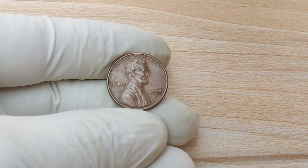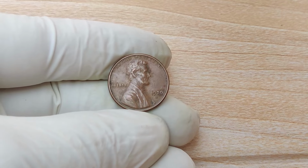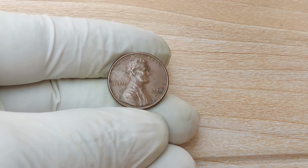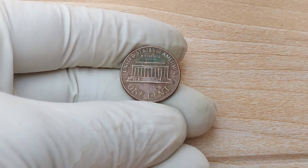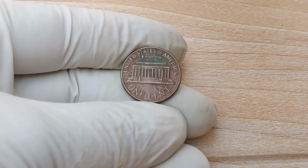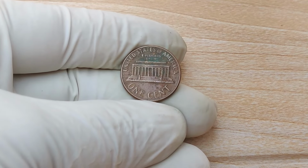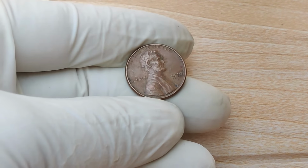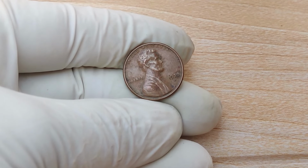Now, you might be wondering, why is the 1970 penny worth so much? The answer lies in a few critical aspects: rarity, demand, and condition. Let's break these down. Although millions of 1970 pennies were minted, there are specific variations and errors that dramatically increase their value. The most notable is the double die obverse variety.